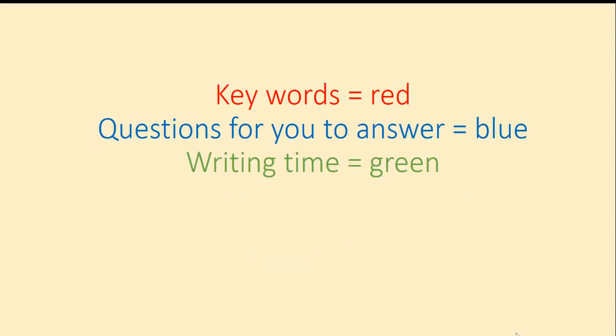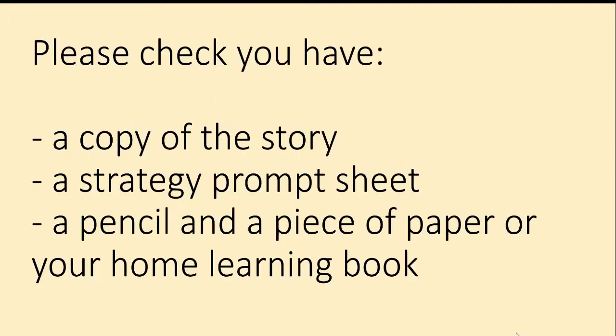You have some key words in red. These are really important words that will help you with your learning today. There will be some questions for you to answer in blue. And just like yesterday, there will be time to do some writing as well.